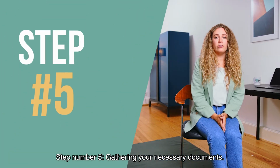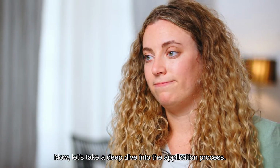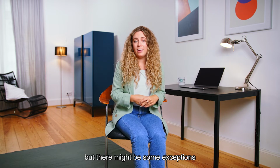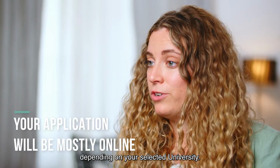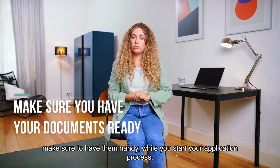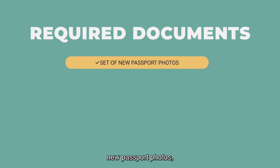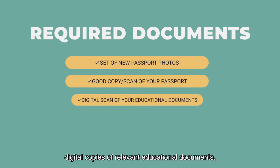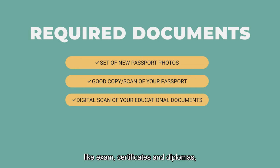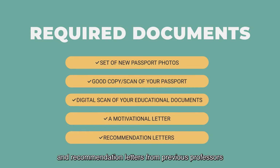Step number 5, gathering your necessary documents. Now, let's take a deep dive into the application process. Mostly, you can do your application completely online, but there might be some exceptions depending on your selected university. After checking for the required documents for your application, make sure to have them handy while you start your application process. Commonly required documents are a set of preferably new passport photos, a good copy or scan of your passport, digital copies of relevant educational documents like exam certificates and diplomas, a motivation letter stating why you're interested in studying your chosen course, and recommendation letters from previous professors or relevant professionals in your field.